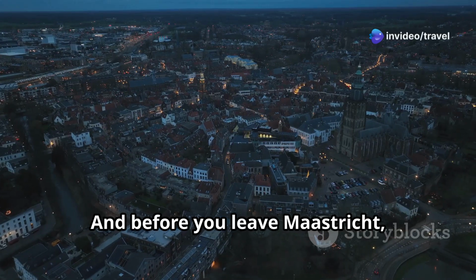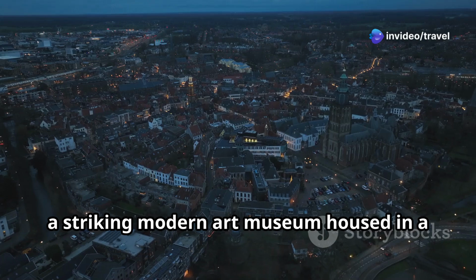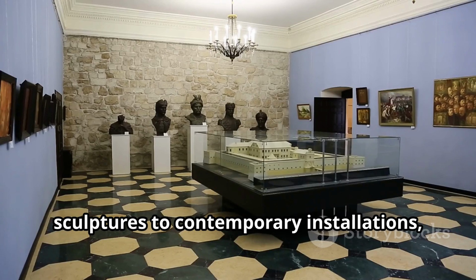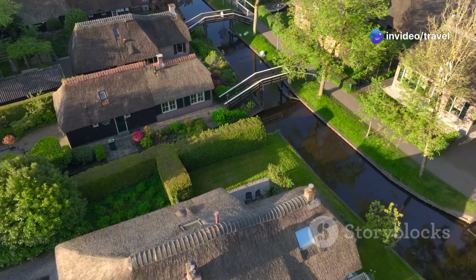And before you leave Maastricht, make sure to visit the Bonnefanten Museum, a striking modern art museum housed in a former factory building. Its collection spans from medieval sculptures to contemporary installations, offering a thought-provoking journey through art history.